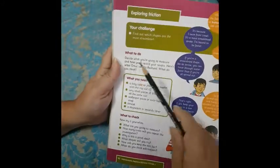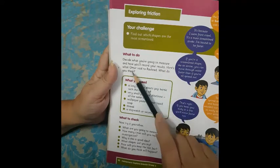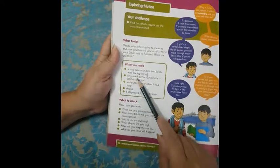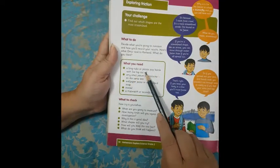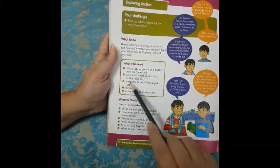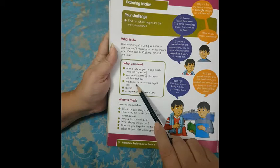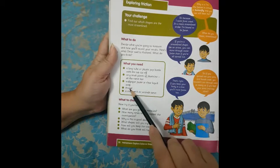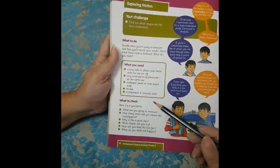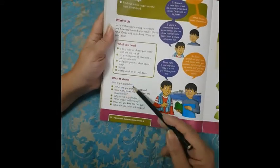Now what to do? Decide what you're going to measure and how you're going to record your results. Here's what Omar said to Rashid. What do you think? What do you need? You need a long tube, a plastic pop bottle with the top cut off, very small pieces of plasticine, all of the same size, wallpaper paste or clear liquid soap, thread and a stopwatch. Now we are not going to try out this experiment, okay? We are just going to read about it, right?